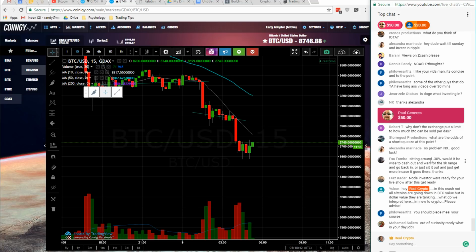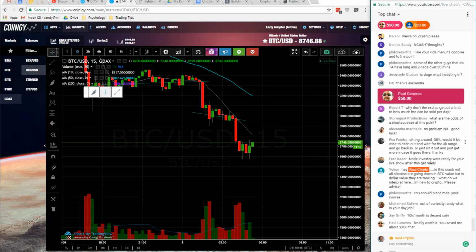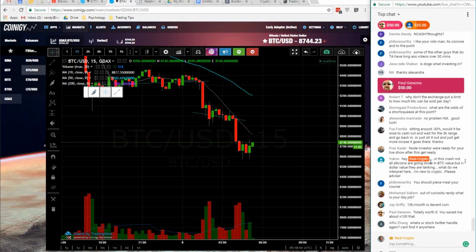Okay, so sitting around negative 30%, would it be wise to cash out and wait for the 3K range and go back in, or just sit it out and get more in case it goes there? Thanks. Being down 30% is very scary. That's going to take about a 50% increase to get your capital back. I really can't make that decision for you. I don't know your temperament as an investor. If you don't mind holding on for a year or so, then you can go ahead and hold. That's not the worst thing.